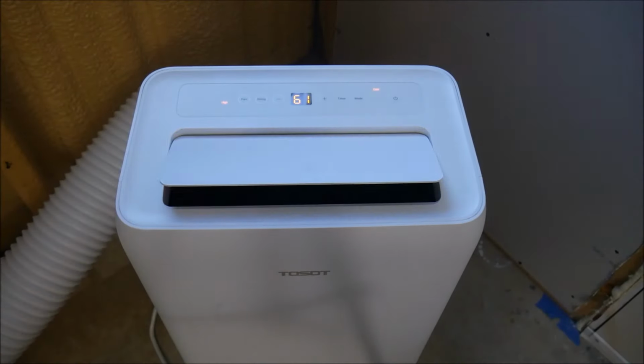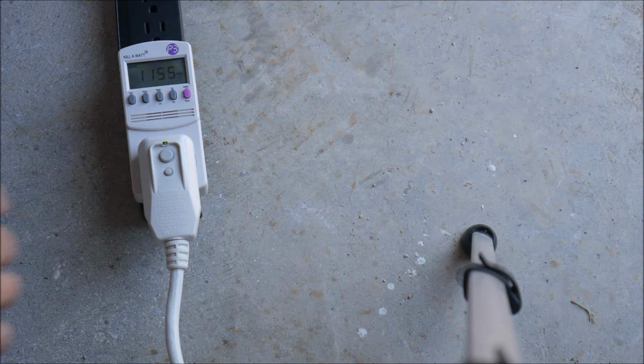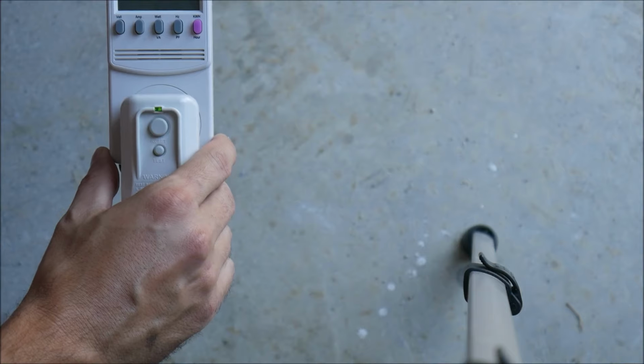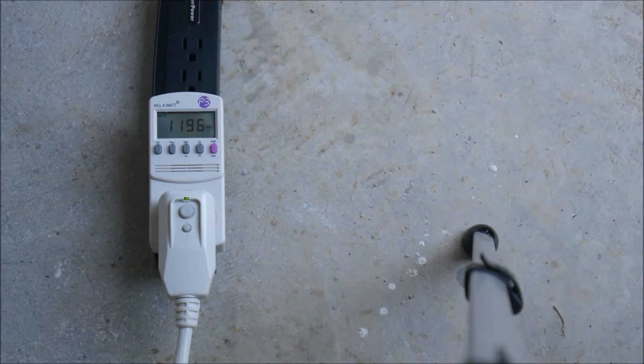The final test that I conducted was power consumption. Does the TOSOT really need that full 1400 watts that it's rated for? At first it doesn't. It only draws around 800 watts to start with, but then it starts climbing. And it kept climbing for several minutes until it leveled off around 1200 watts. Thankfully, that's better than 1400.